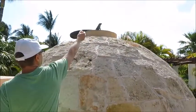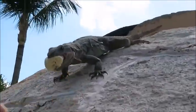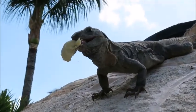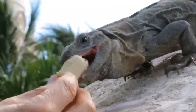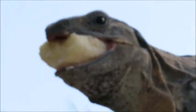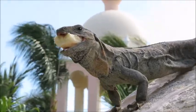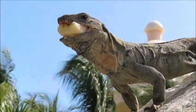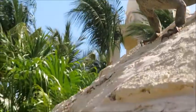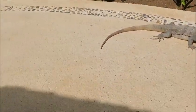Before I went to Mexico, I had never seen an iguana before, and it was just really cool, kind of an exotic experience. I like animals a lot, and I like to feed animals the things that they are supposed to eat. The first time we went to Excellence Riviera Cancun in 2018, I saw that there were quite a few iguanas on the property.